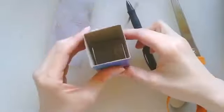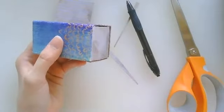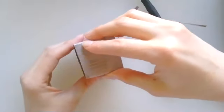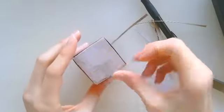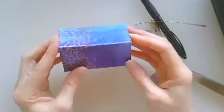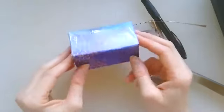But I think I want to close this end up too. So I need another piece like that. There we go. I can just fit it in the same way. Another little piece of tape. It's starting to remind me of a little house with a really interesting coloring on the outside.